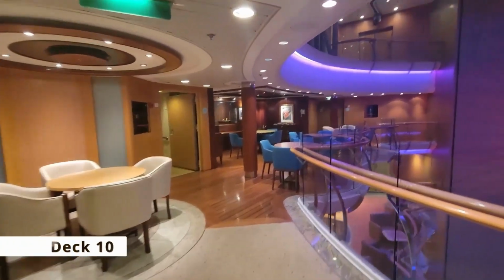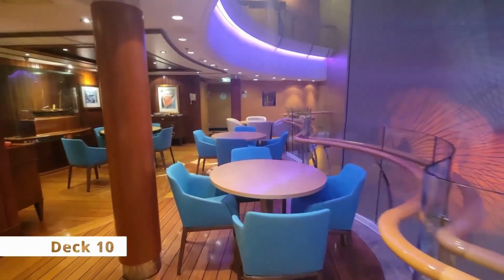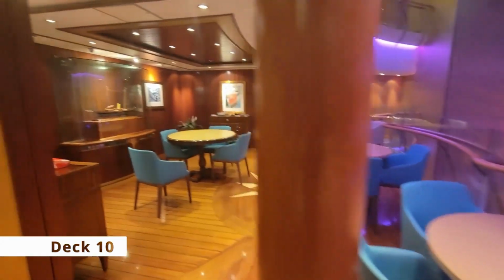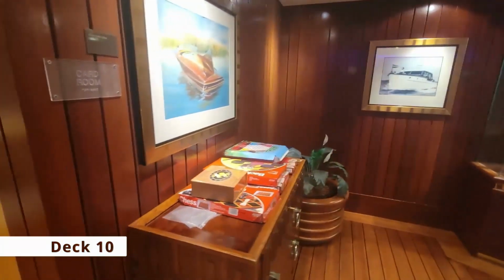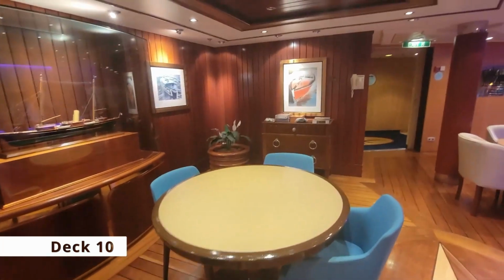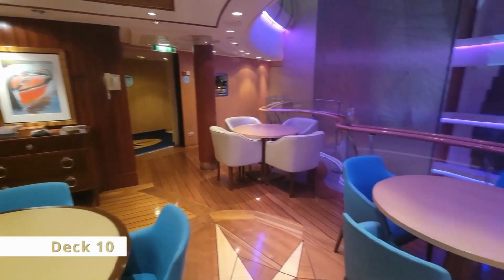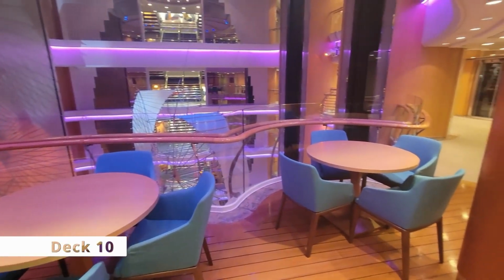Alright, we are deck 10 midship. And this is going to be your card room or card space. But they have games and tables to come up here and play games. They have some puzzles. And this is on deck 10 midship.